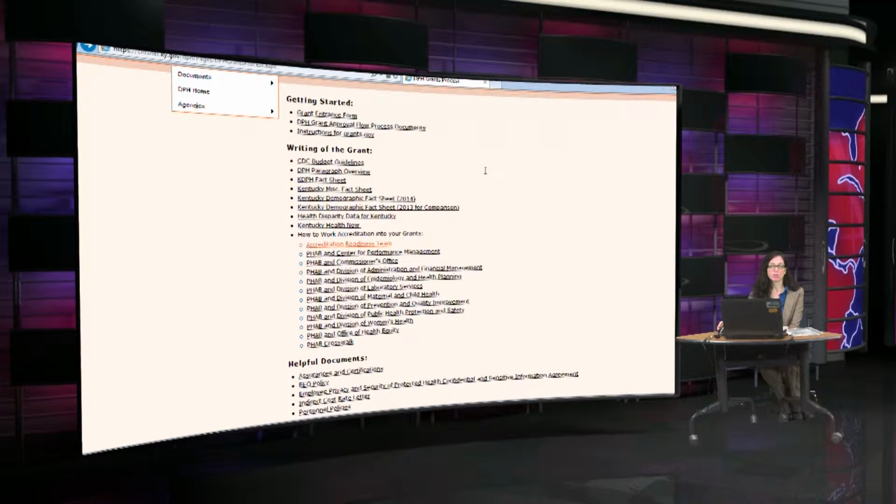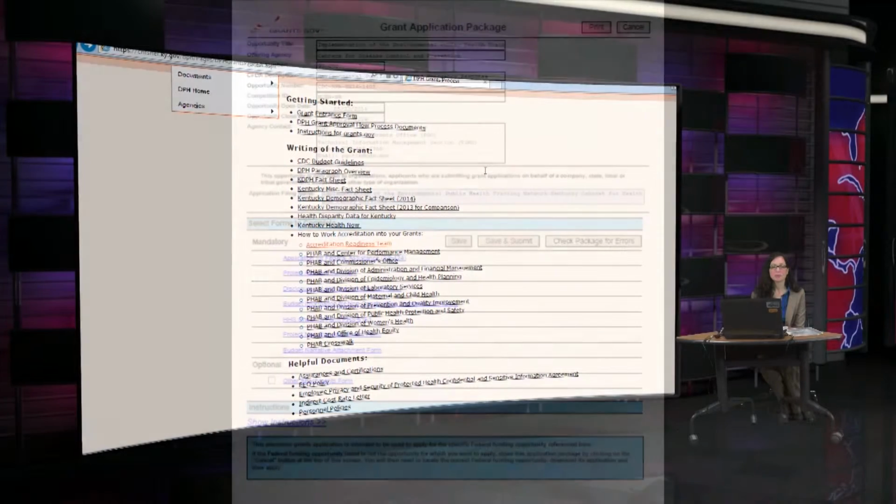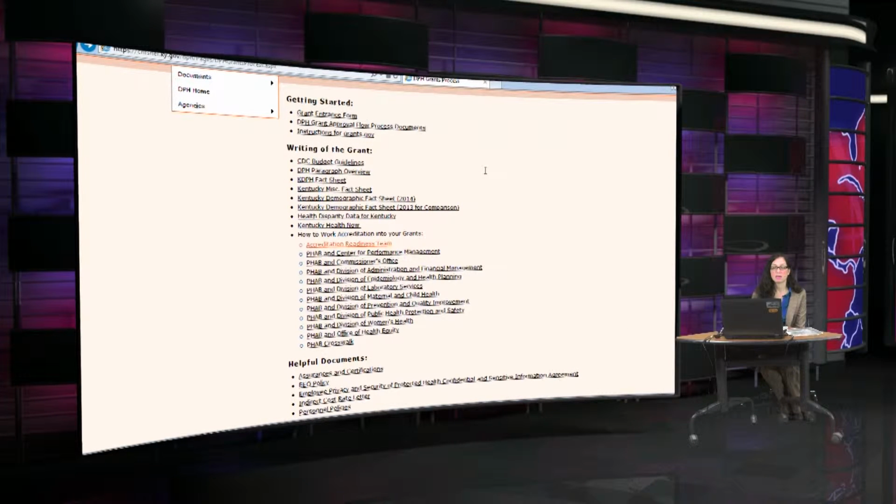One of the things that we're going to go through is an actual grant application. As you can see on your screen, this is what a typical federal grant application will look like. It will have the required documentation that is mandatory, and then a place for other or optional. A lot of the forms that you will need for your grant application will already be loaded into the grants.gov application package that you will just download. When you click on those links, it will link you to your required documentation. The next part we're going to talk about is the actual grant content, or the writing of the grant, and this will assist you in the project narrative and the budgetary piece.